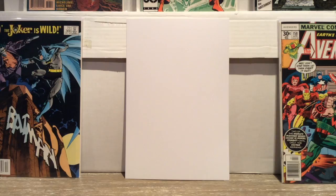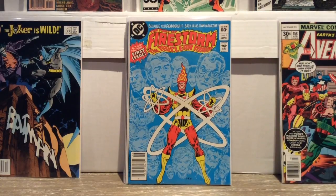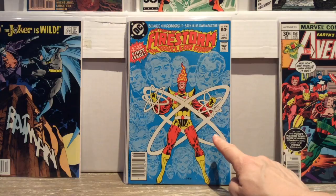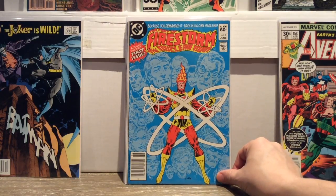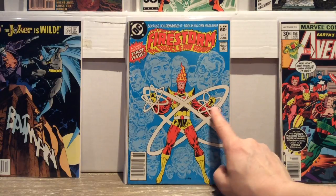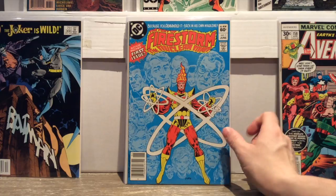What else do I got here? How do I want to do this? All right, I picked up Firestorm, the Nuclear Man, #1. I did not pay $1 for this. I had to get this at the cabinet. It was a little bit more, not too much, but a little bit more. But I had to have it because it was in beautiful condition. The price was right. I love the character.